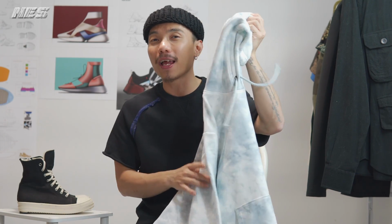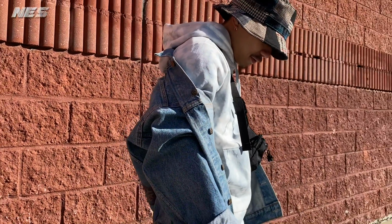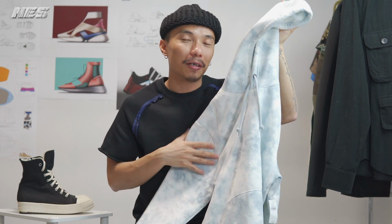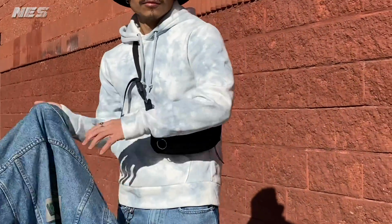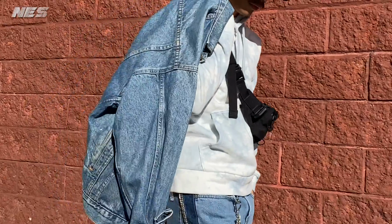The second one is just a regular hoodie. I don't really have a white or close to white colorway hoodie. So this one is pretty cool. It's more like a trendy bleach colorway. And I'm not really a fan of the material that they use. This hoodie actually costs 40 bucks. I don't know about this, but it's pretty expensive for an Old Navy hoodie.